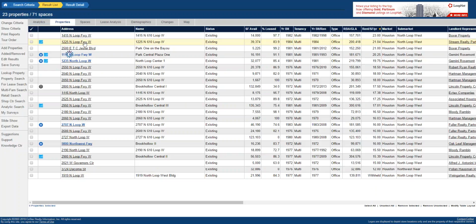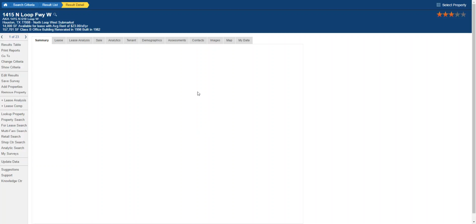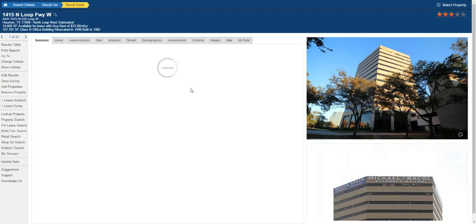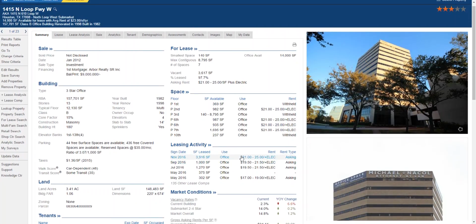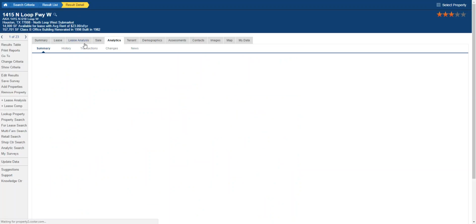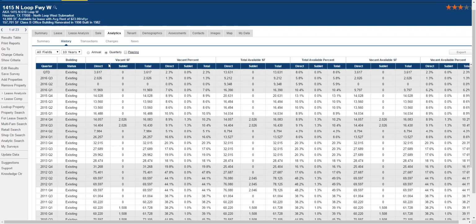But when you look at the rates, I want to show you a few standouts. 1415 North Loop. It's amazing to see the graduation in rental rates for some of these spaces here. Now this is a Boxer property here. Right now it's leasing at about, they're saying, 21 to 25 bucks a foot plus electricity. Let's see if we can look at the history of a building like this. I do remember it being much lower. Okay, let's just focus on the rents.